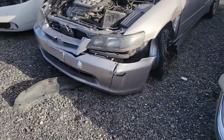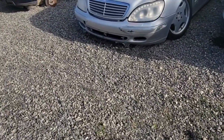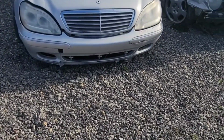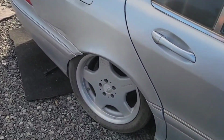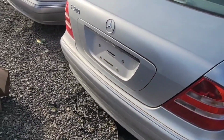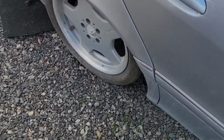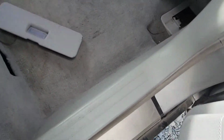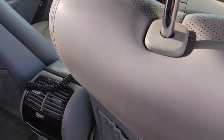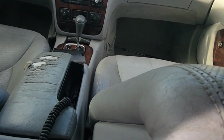Nissan pickups. What kind of Mercedes is this? S500? Oh, yeah. I like the factory rims it has on it. Those are AMG rims. Kind of interested in looking at this one. A lot of room. No, I might just sit in it. Yeah, that's a lot of room. It's a pretty nice car.